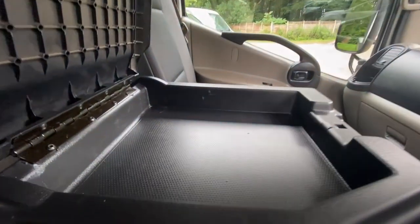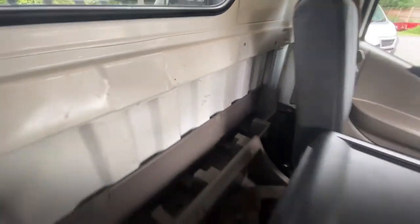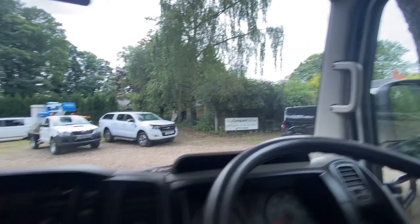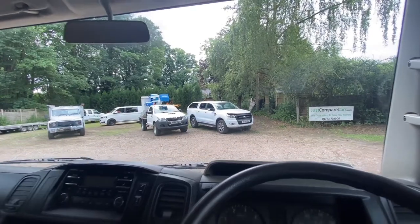And there is a cubbyhole in there, and obviously you can put your paperwork and stuff on there as well. Cubbyholes down the back. Everything looks spot on, nice and clean. Roof lining is clean and it's free from damage. Well, the dashboard's nice and clean as well. Everything looks spot on. Let's start it up.